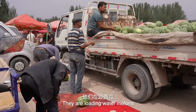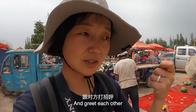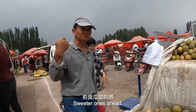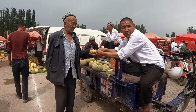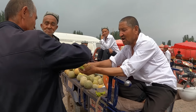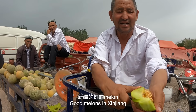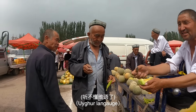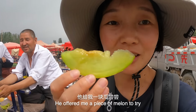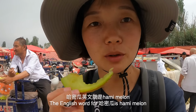And this is a melon section. We are loading watermelons. It seems that people in this bazaar are very familiar with each other, so I often see them shaking hands and greeting each other. This is honey melon. He offered me a piece of melon to try, but some others told me there are sweeter melons ahead. Hami melon. The English word for Hami gua is Hami melon.